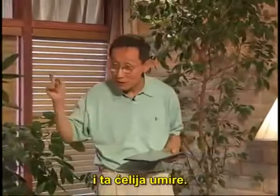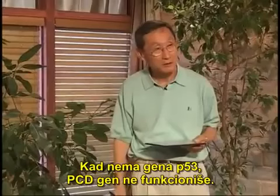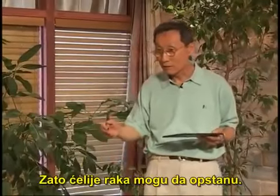But somehow, the gene I explained this morning, which is what? P53 gene, right? P53 gene produces what? Remember? Tumor suppressor protein, which makes the cell have what? Rest, right? So this P53 gene needs to be healthy to activate this PCD gene. Isn't it interesting? So when P53 gene goes away, then this gene does not function. That's why cancer cells can exist.